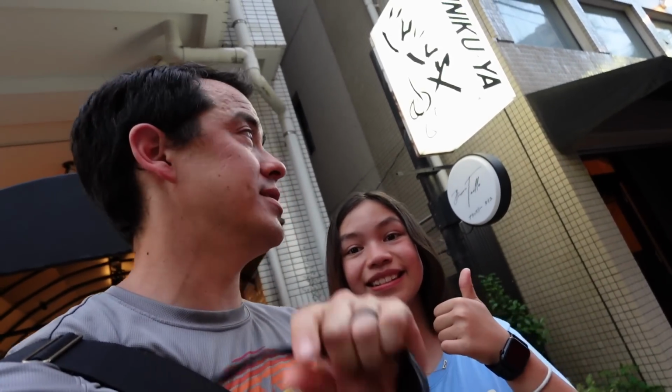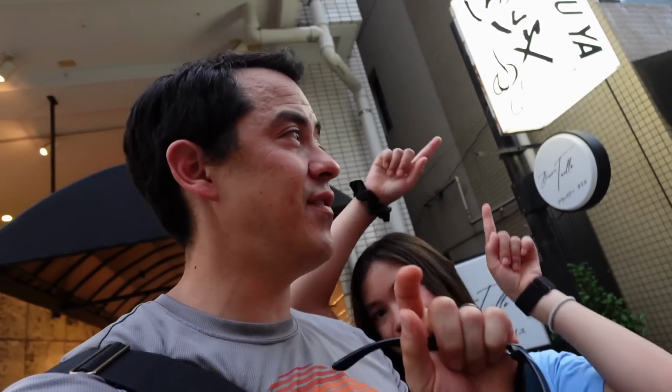So we're near Shibuya, but specifically Ebisu, because we're gonna go to one of our favorite restaurants for garlic lovers. This is actually one of my favorite. Ninikuya. So if you're a garlic lover, they've got some crazy wild garlic dishes. But even if you're not a garlic lover, they have just subtle garlic flavors. I feel like anybody could like this.